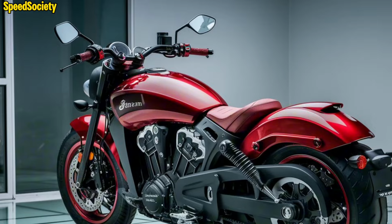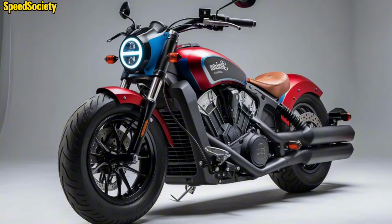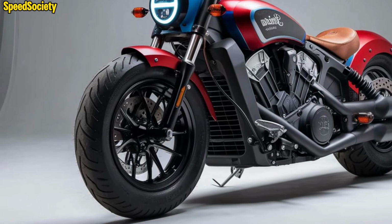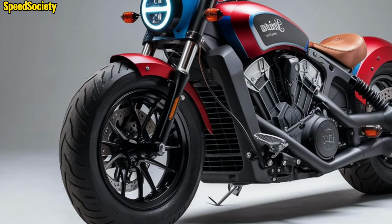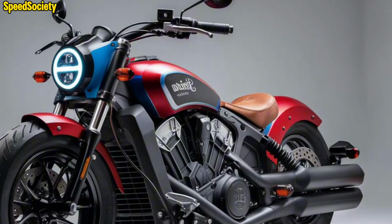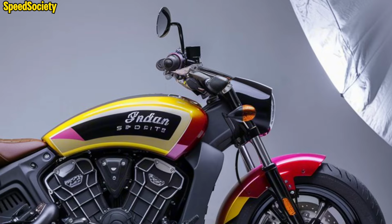Pricing and availability. The 2025 Indian Scout Bobber is positioned as a premium offering, with a price tag that reflects its high-quality craftsmanship and performance. While exact pricing may vary by region, expect it to be competitive with other high-end cruisers in its class. Indian Motorcycle dealerships worldwide will have the bike available, with various customization options to make it truly your own.